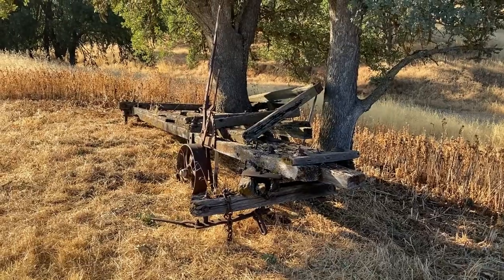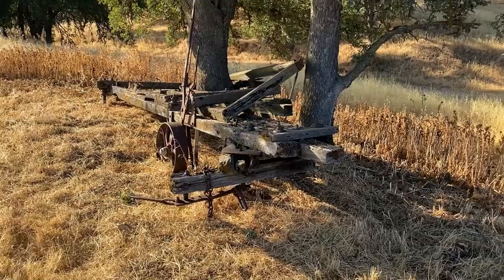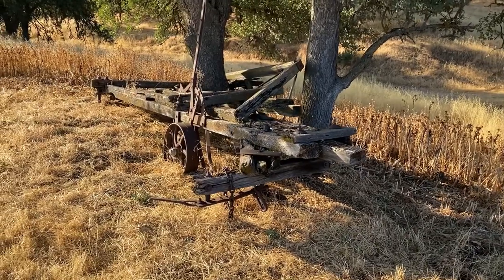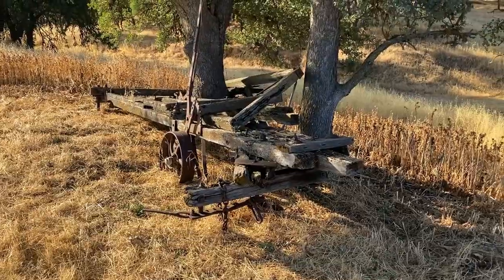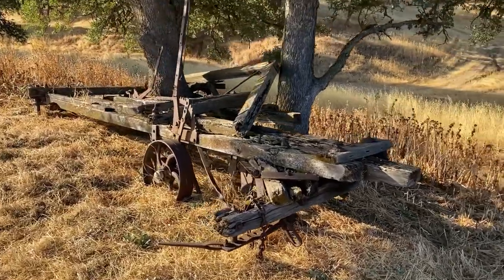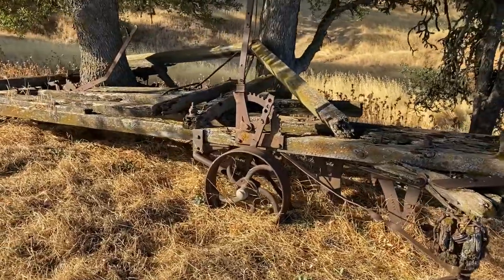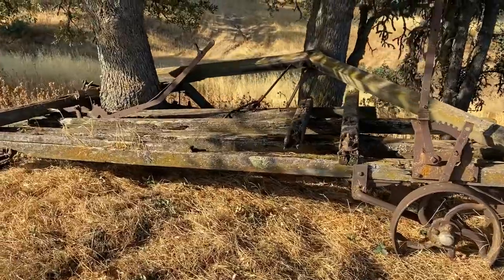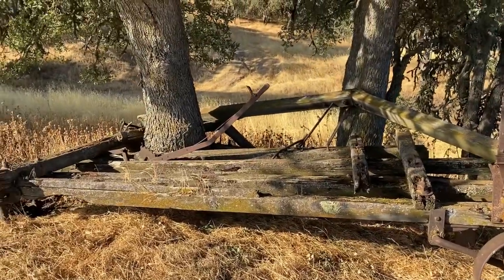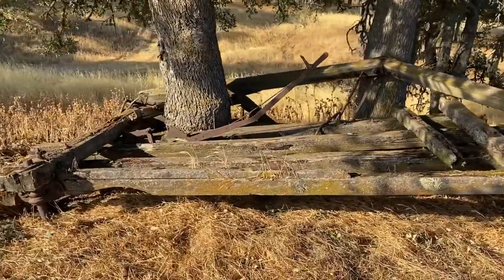I'm sharing with you now another piece of equipment. This is a H.C. Shaw plow. They called it a Stockton gang plow, and it was parked here in around 1930, and as you can see, it has been here for a while. That tree that grew right through the middle of it wasn't there when they parked it.